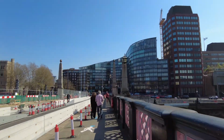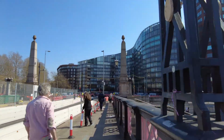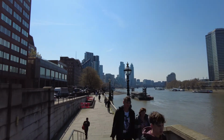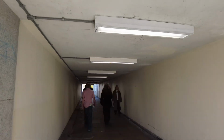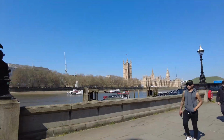As we head over Lambeth Bridge, on the south side you can see a church tower behind those sort of obelisk detailings. Fortunately, roadworks had to go underneath the bridge rather than cross on the top. That Millbank Tower over there, that's where a lot of businesses and also political parties have been based over the years. Labour Party certainly used to have their headquarters there at one point.